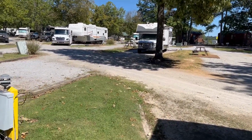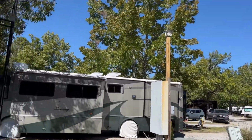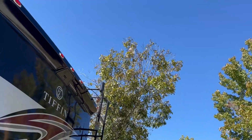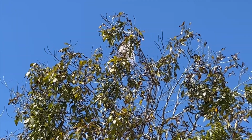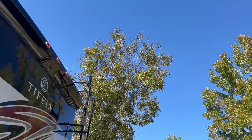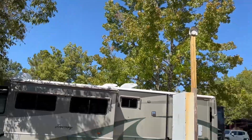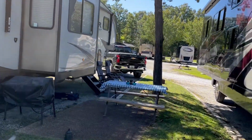Luckily, we're not in the site next to us. These sites have different trees, and I don't know if you can see, those look like webbed stuff, but those are actually caterpillar nests. And those are hairy caterpillars, which are actually poisonous to touch or come in contact with.